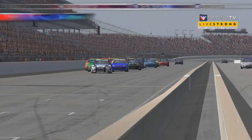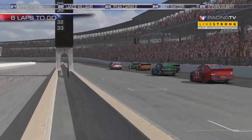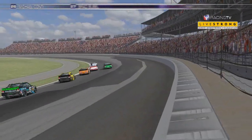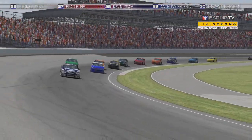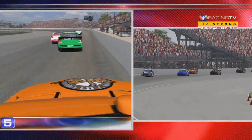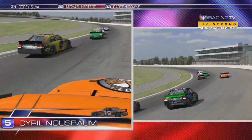One more restart with only 6 to go. Josh Connors in the Hellmann's Mayonnaise car on the pole, followed by Blackford, Loma, Nussbaum. These drivers know it's go time. Blackford on the inside, Loma on the outside. Blackford takes 2nd, but Mozganov will snatch away 4th place from Nussbaum right here on the left. There he goes.